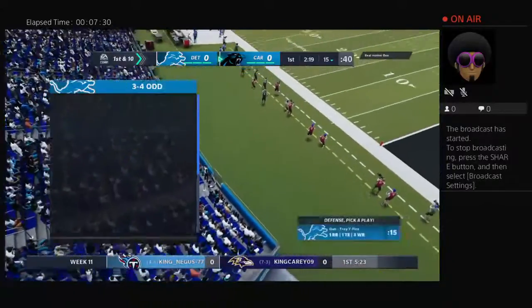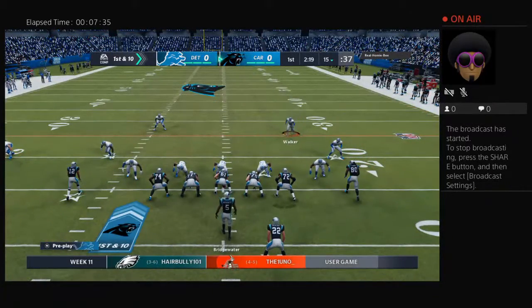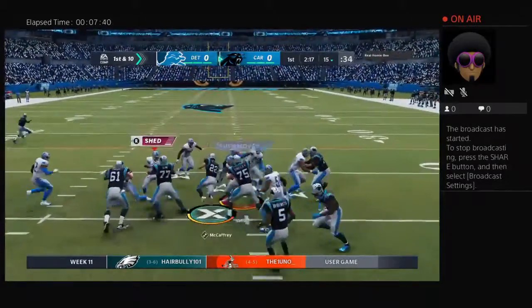The Panthers take over first and 10. Let's go. At their own. This Carolina offense at the line, ready to go. The result's not great thus far. A punt on the first drive and an interception last time out.